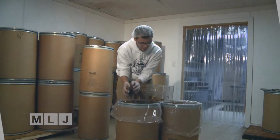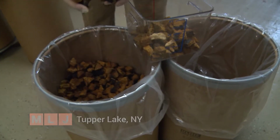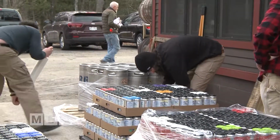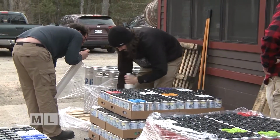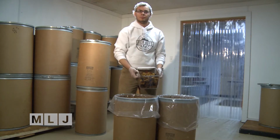An age-old remedy from the forests of the Adirondacks is being turned into a new healthy brew. Our Jack LaDuke shows us. When Garrett Kopp of Tupper Lake invites you for a nice cup of chaga tea, you just might find yourself knocking back a frosty can of beer.